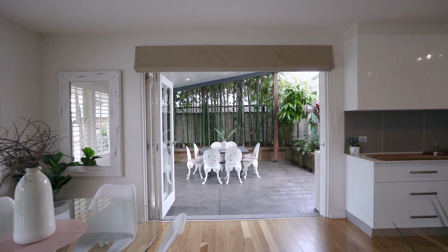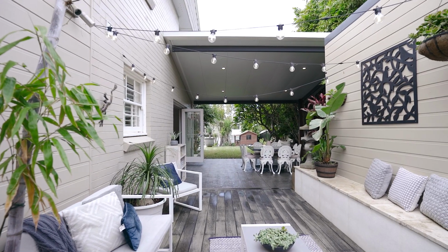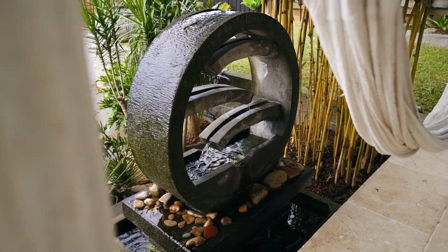So the kitchen and living space flows out through bifold doors quite seamlessly into the backyard as well. So you can have younger families here, but you can also have older families as well. It's really a home that suits a lot of buyers.